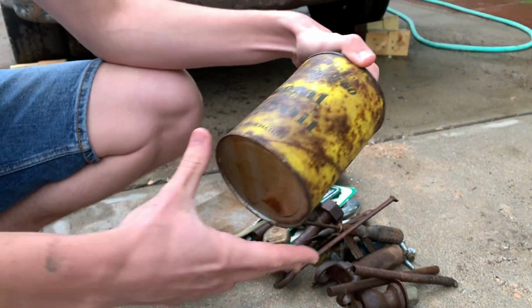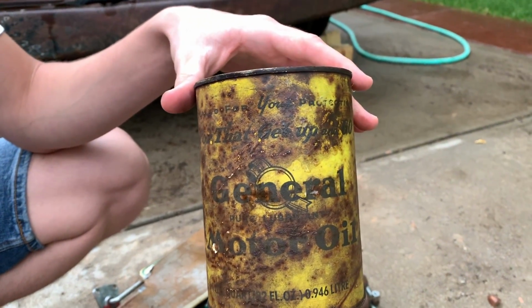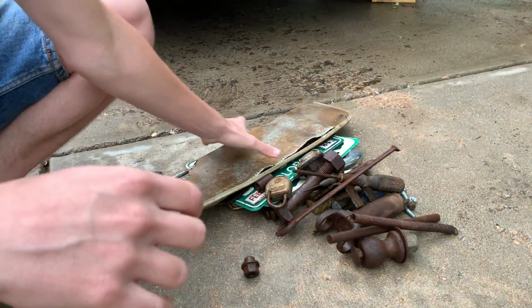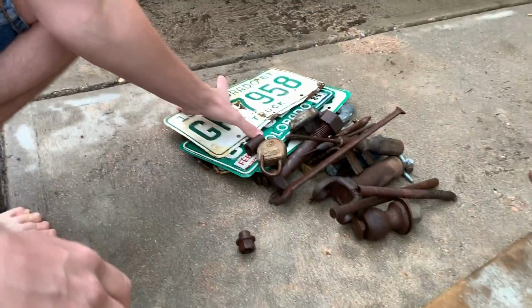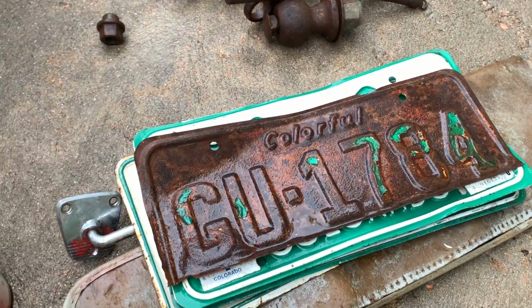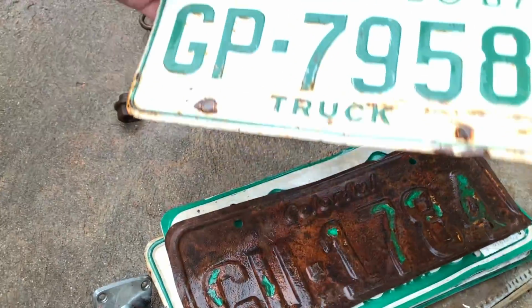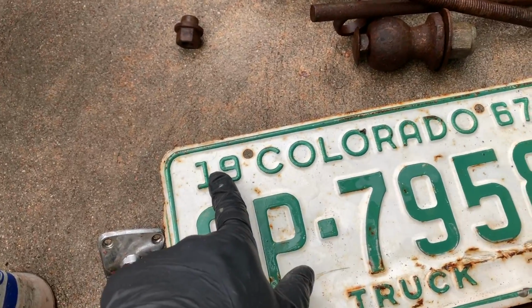Then we found the General Motor Oil. Wow, that's cool. Kind of interesting how they open this. Maybe that's the old way. That's a visor. Some visors. Not interesting. A bunch of plates. I think that's the oldest one, probably. Look at that. Colorado. Colorful. Not so colorful though, I'd say. And there's a front plate, 67. Wow. And a bunch of parts.